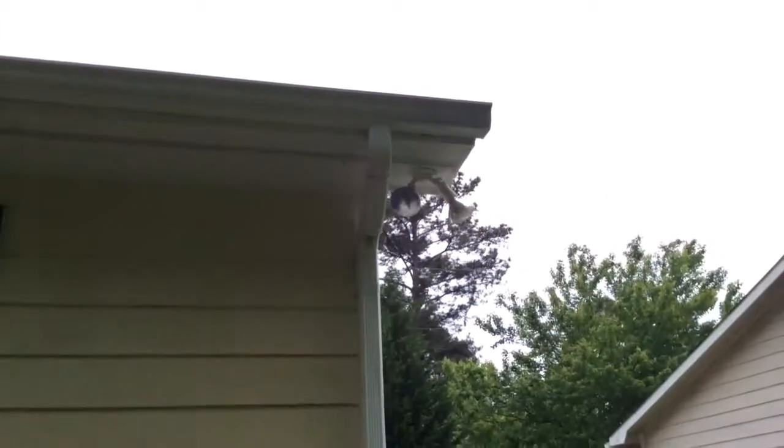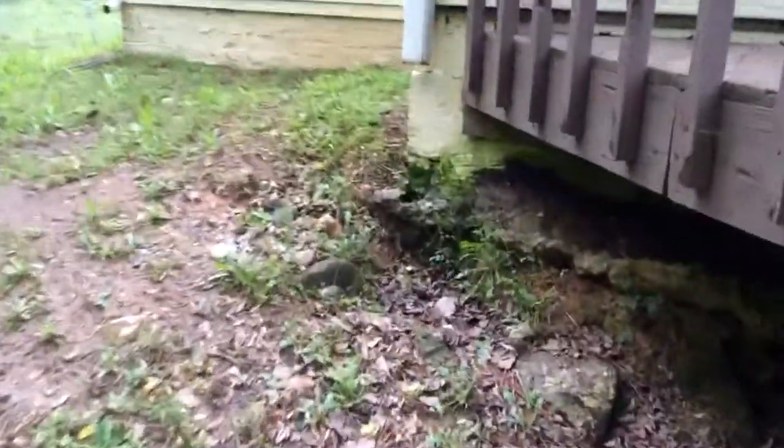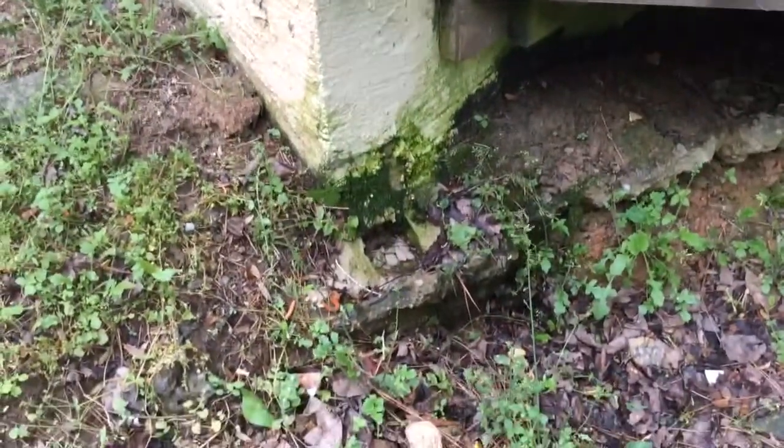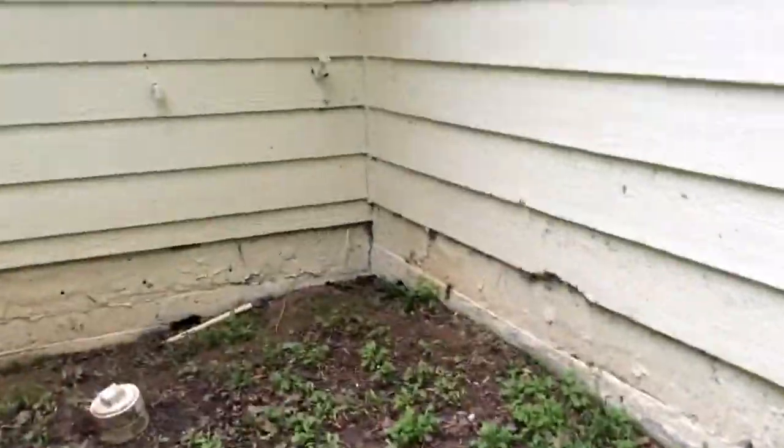You notice the debris hanging out of the gutters. The gutters do need to be cleaned out. Very wooded area. A lot of leaves on the deck. There's no tray or angle piece here at the bottom of the gutter, so therefore we're slowly eroding the foundation of our home as that water is just pouring into the backyard when it rains.